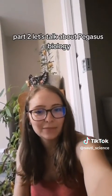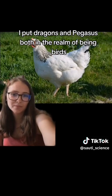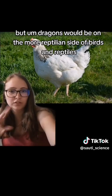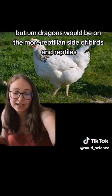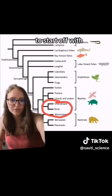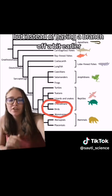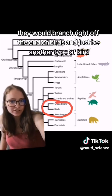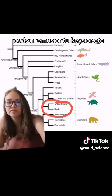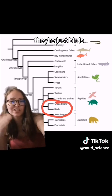Part 2, let's talk about Pegasus biology. As we established in part 1, I put dragons and Pegasus both in the realm of being birds, but dragons would be on the more reptilian side of birds and reptiles, and I think Pegasus are just straight up birds. To start off with, I would put them again in this little red circle, but instead of having a branch off a bit earlier, they would branch right off the end of birds and just be another type of bird similar to owls or emus or turkeys. So instead of sharing a common ancestor with all the other birds, they're just birds.